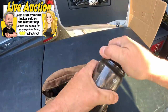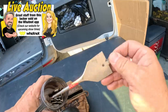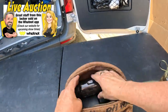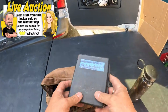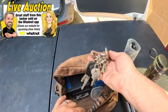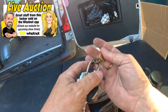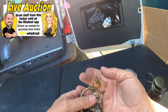Oh, look at this. Got water bottles with bits in them. That's cool. Drills, all types. This is a leather bag too. Yeah, this stuff probably not. I don't know. I know there's a lot of money in these. Maybe I will put these bits aside. Shoot, there are so many. Got a bunch of keys. Look at this thing. I think that's like a ring. Man, if you punch someone with that, is that what that's for?